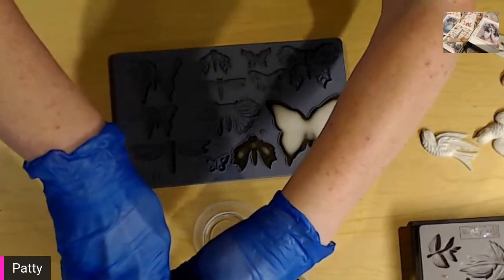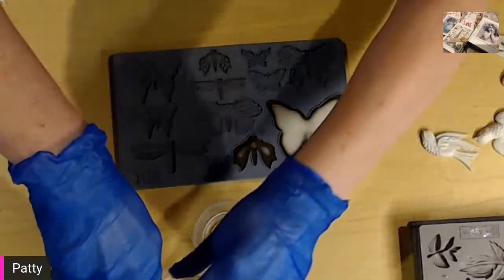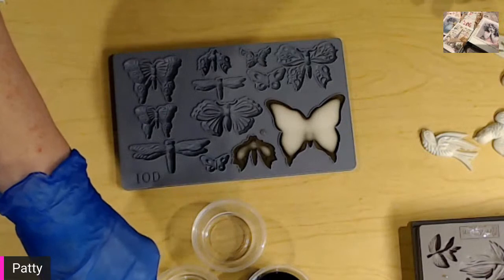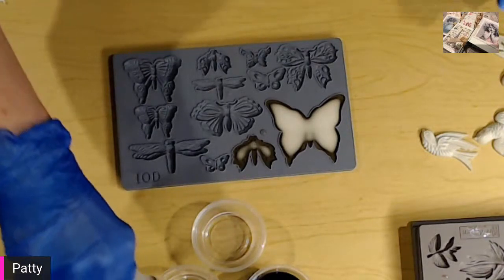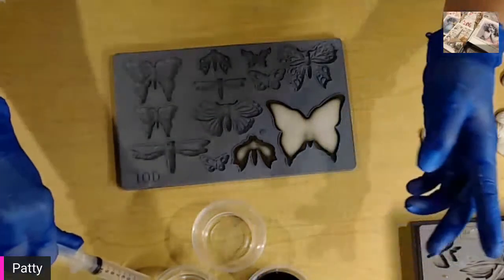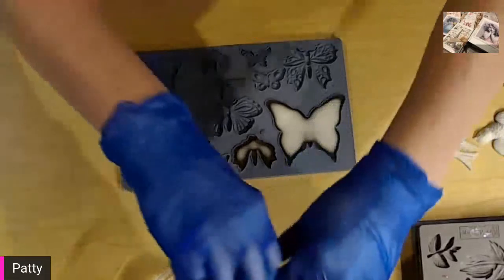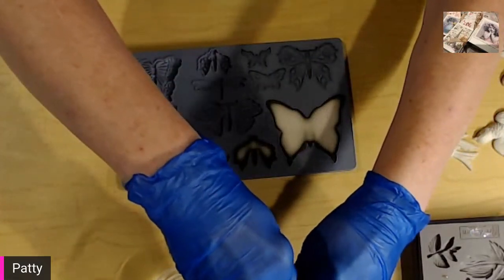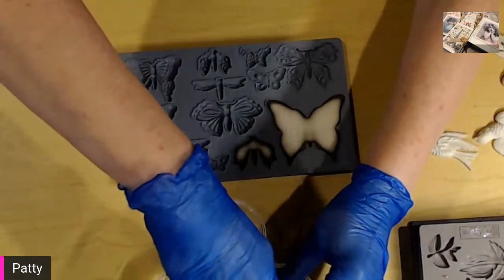I just poured from the gallon into those because I got the gallons and Nikki sent me the 16-ounce bottles. So I go from the gallon to the 16-ounce bottles, and then I pour the 16-ounce bottles into these cups. It seems like more fussing around, but I really feel like I'm getting more done than when I was doing it the other way. I feel way more efficient this way.